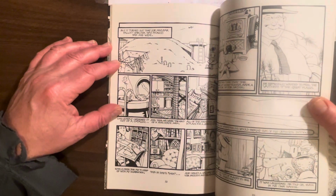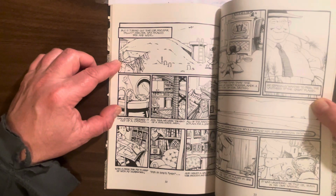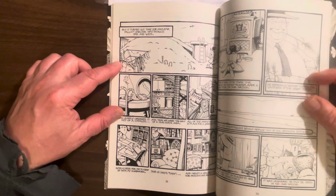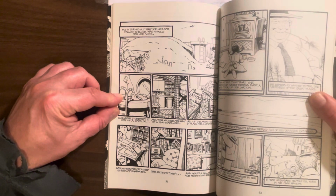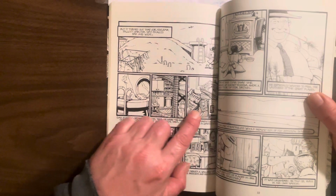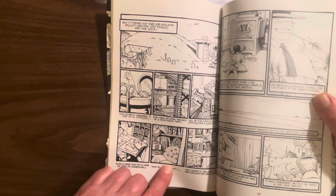And this woman is reminiscing about when she was a girl. Her father was kind of a minor celebrity because he had the best fallout shelter in the Midwest. He was written up in magazines. We see all of the amazing accoutrements of this fallout shelter.